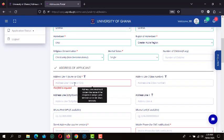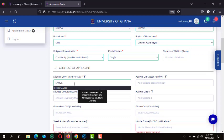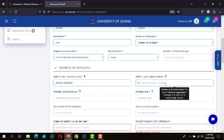My care of address, I'm going to use that of my sibling. And my sibling's name is Samuel Mensah. And you should also kindly take note that this is just a sample application. So the biographical data indicated is not actually my real biographical data.